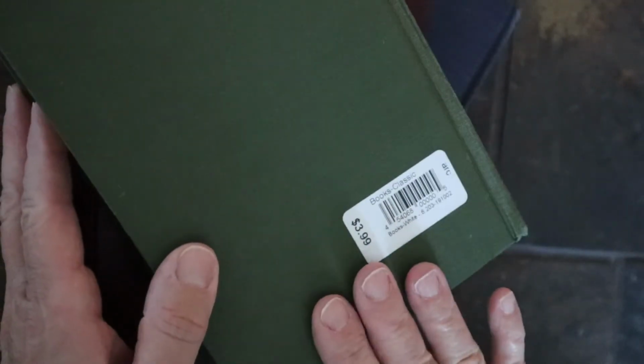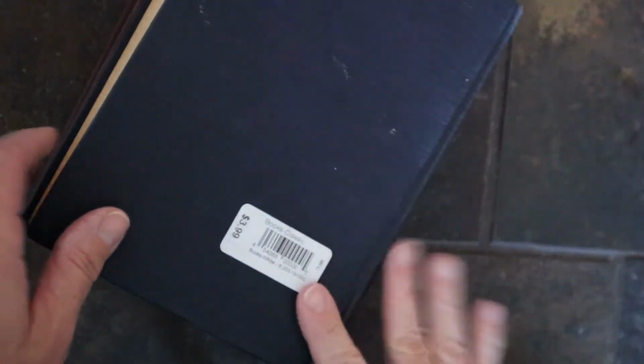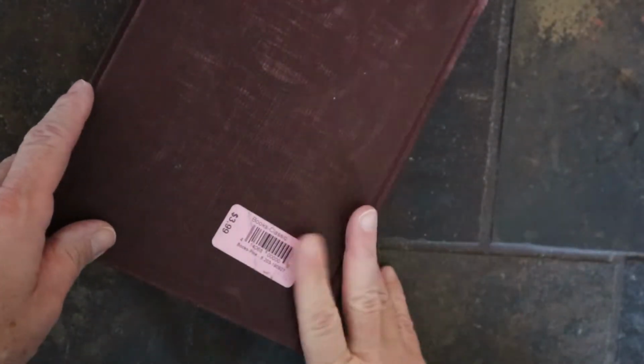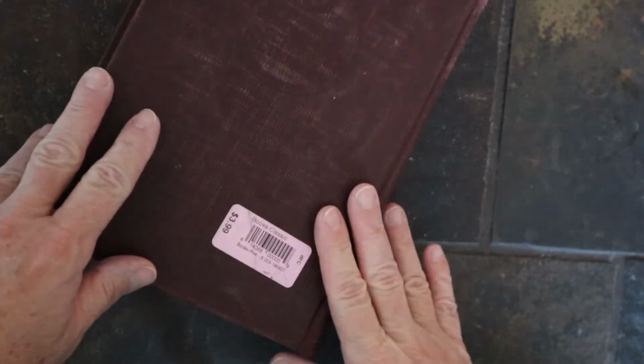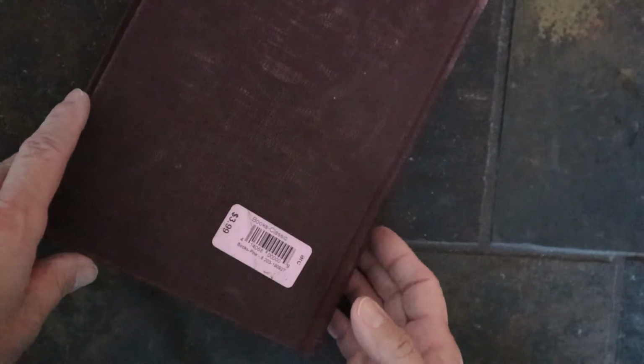So yeah, $3.99. And then these were collectively $3. So I've got 3 plus 4 is 7, plus 1 is 8, plus 4 is 12, plus 4 is 16. So I'm up to $16 plus tax in books, but I've got supplies that are probably going to last me the rest of my life and maybe the lives of other people I know too. So anyway, that's the books. But I'm not finished yet. I found some other pretty neat stuff.